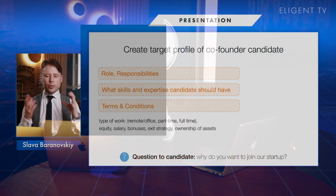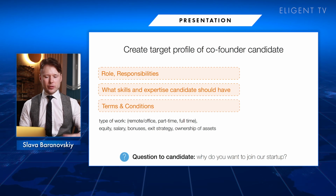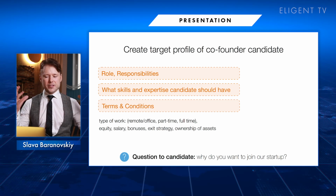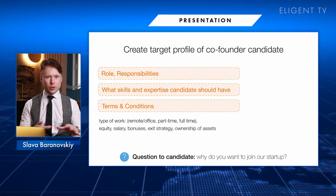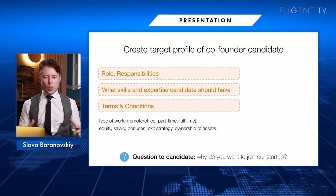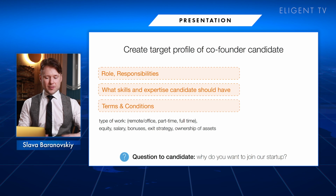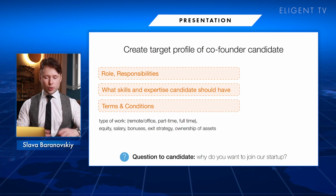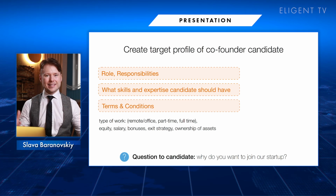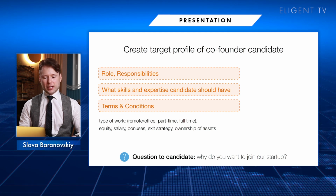So first of all, let's speak a bit more in detail. Please create a target profile of a co-founder candidate. Try to write down the role and responsibilities, what skills a candidate should have. Also, what kind of terms and conditions can fit your current situation. Are you looking for someone on equity or salary? What type of work are you actually able to provide? Is it remote work or some kind of in-house work? Is it part-time or full-time? Try to create that description of the best candidate and the best person who is potentially able to join your startup.